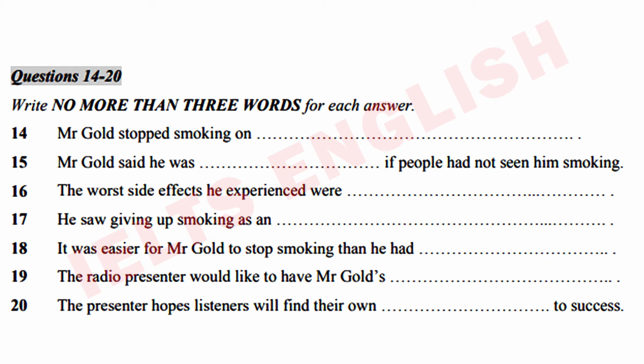Very interesting indeed. I'm sure we all wish we had Mr. Gold's determination. Well, thank you very much, Mr. Gold. And I hope our listeners will learn from the experience you and our other guests have talked to us about today, and perhaps find their own road to success.